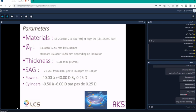We have 21 different SAG variations from 3,600 microns up to 5,600 microns by 100 micron steps. And so normally with this large range of SAG, you can fit all types of corneas, from the flat ones, the oblate corneas, up to the very prolate corneas. I never heard about any case that we did not manage to compensate. Sometimes that is hard work, but we manage anyway.